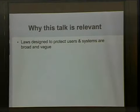Okay, why give a shit about all this? The existing laws to protect end users and computer systems are broad and vague. This is terrifying because broad and vague laws are the idle hands that help the devil, namely prosecutors. If you have these broad, open-ended laws, it's very easy for you to all of a sudden find that what you thought was perfectly legal, that you did for a living, is all of a sudden quite criminal.